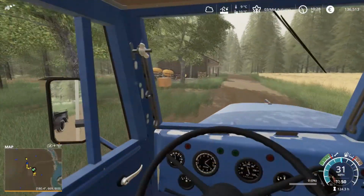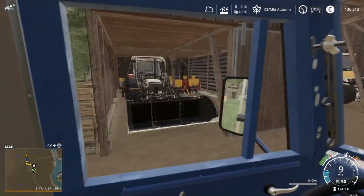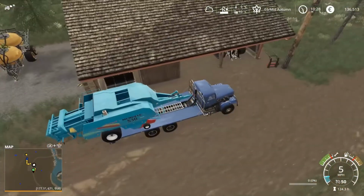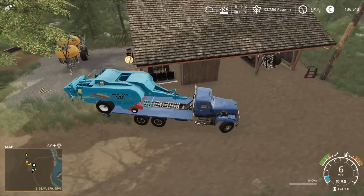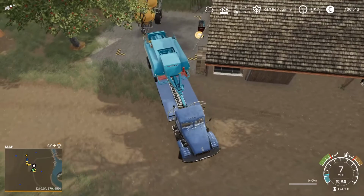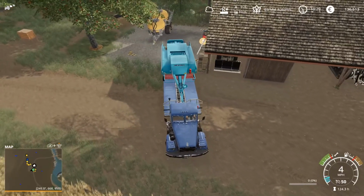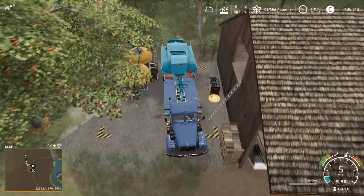So where are we going to put this? I guess we can put it in here next to that. Yeah, that'll do. Really need to get some more storage around here. Get some things moved and other things put in, sheds and such.